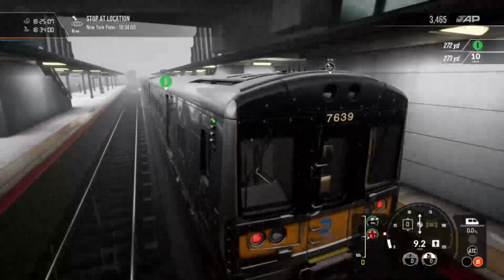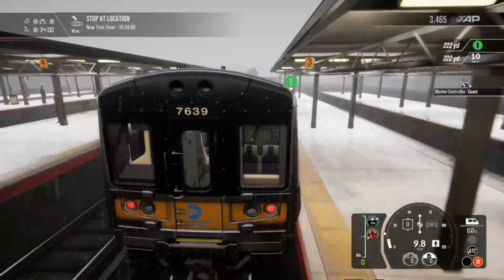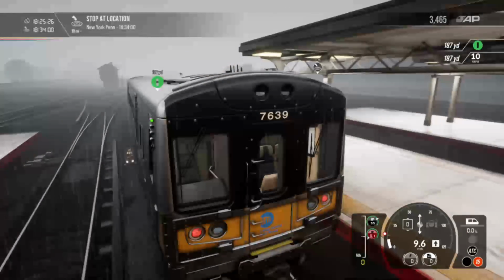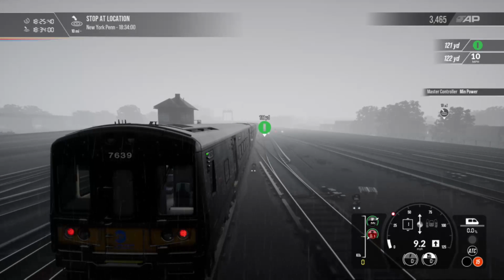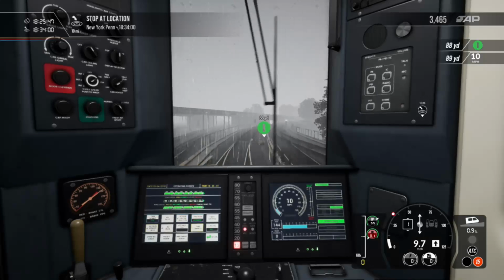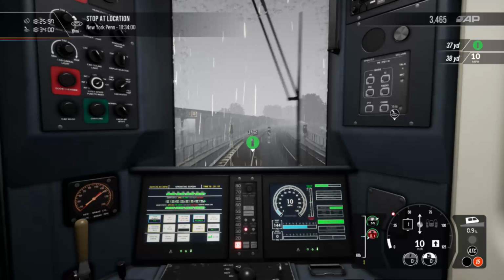Tail end. So that 35 would be coming up here shortly. Now, theoretically, if we didn't have the ATC on, once we pass this 35, we would have to worry about the 10, obviously. But see, it went up. But we also have that 10 coming right up there. So we can't really get going. And then we're crawling up this hill at 10 miles an hour.